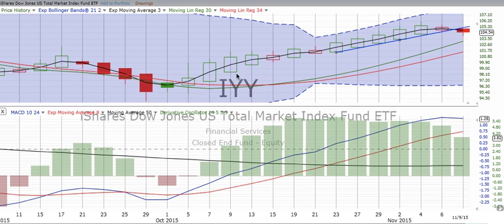When we talk about the market, we're talking about IYY. This is where we always start. It is the iShares Dow Jones US Total Market, so it tracks the entire market, a Total Market Index Fund. It's an exchange-traded fund. We track it along with the S&P 500 and the NASDAQ 100 every day the market's open, along with gold.